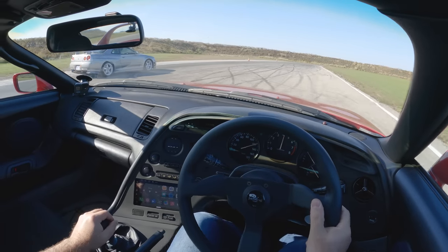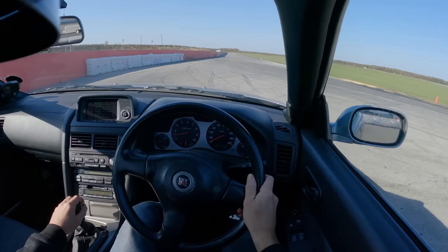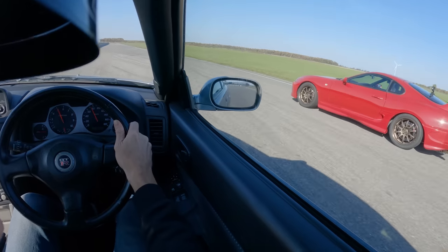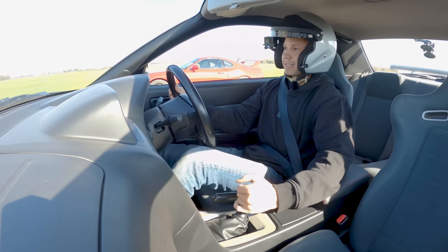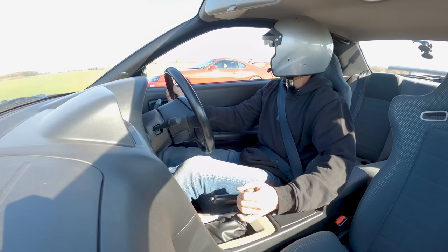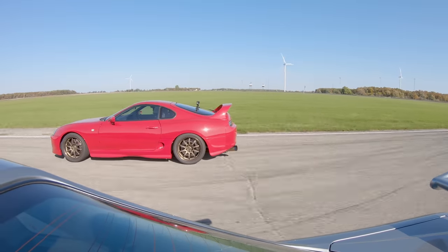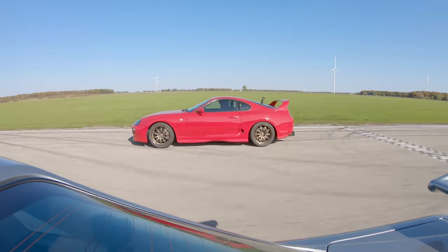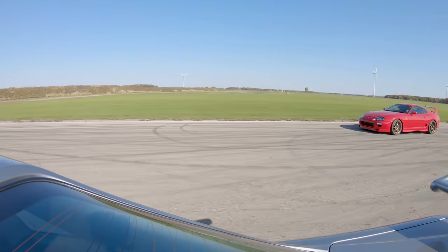Dead heat. That is a dead heat. Wow, so close. Oh my God. Man, this car feels like it's got the top end on him. Wow. Well, PT, that was a lot closer than I thought it was going to be.